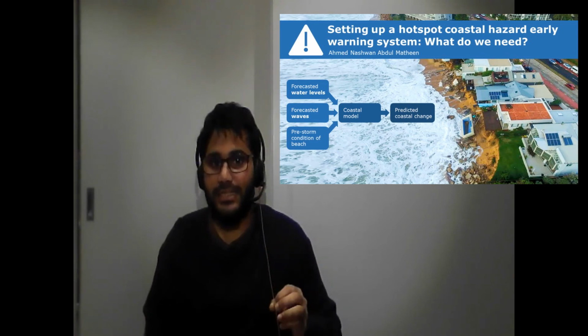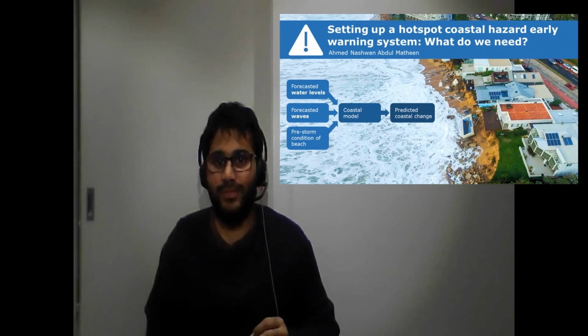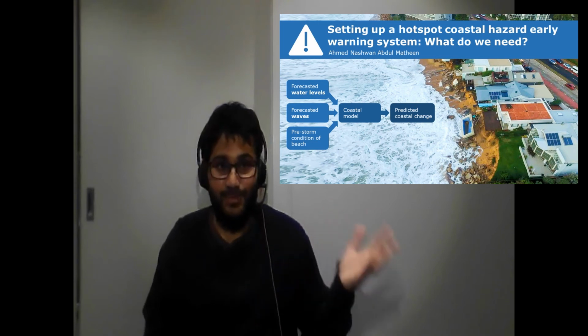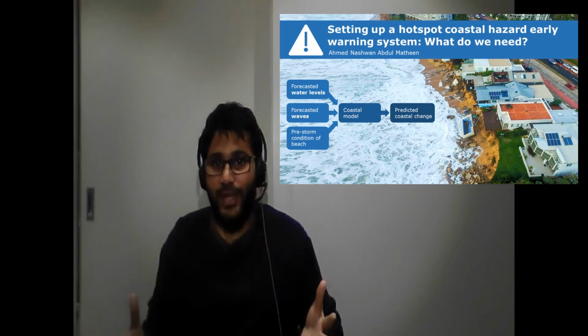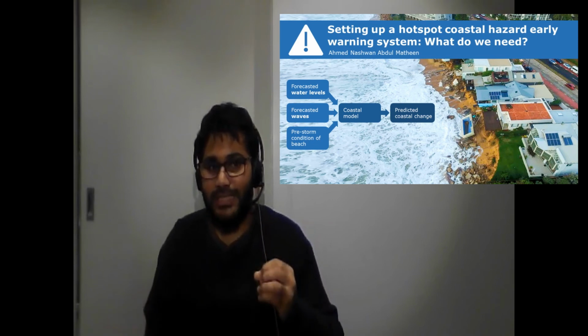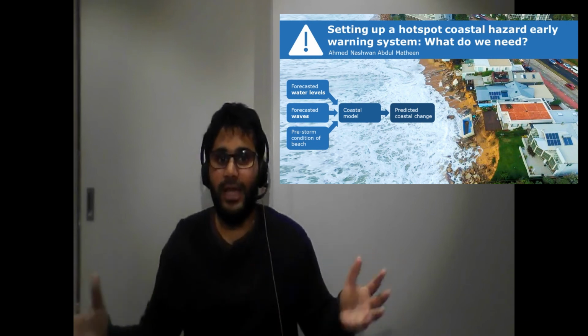Over the coming years, I'm going to be setting up a prototype early warning system at Narrabeen-Collaroy beach in Australia, which is the beach we see in this picture here, so that we can evaluate how well a system like this will work and gain a better understanding of the advantages and limitations before considering rolling out these systems on a much larger scale.